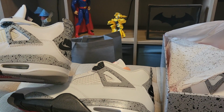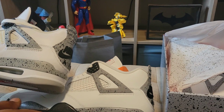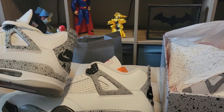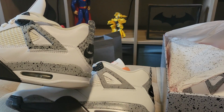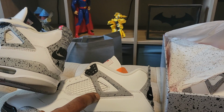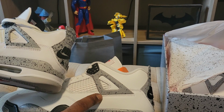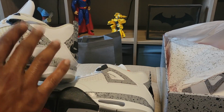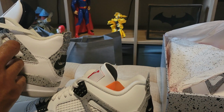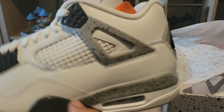I'm seeing a huge difference on the speckles here, guys. Huge difference on the speckles. They're a lot darker. The gray alone here is a lot darker. This is a lighter gray. I actually prefer this lighter gray. I'm not a fan of this darker gray. Less speckles here, as you can see, compared to the previous release. Hear that? Let me bring it a little closer so you guys can hear.